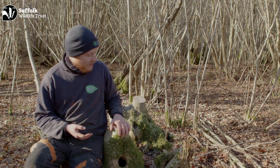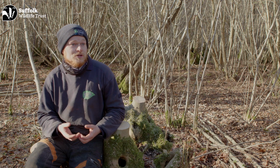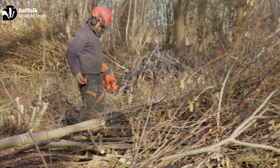Some of the ash stools in here, due to the nature of coppicing, have survived a lot longer than they would completely naturally, and some of them are thought to be over 1,000 years old. With that, they're potentially the oldest living things in Suffolk.